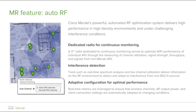With Auto RF, every access point on the Meraki network continuously and automatically monitors its surroundings for any sort of interference that could affect the wireless performance. The access point periodically samples the RF spectrum, retrieving interference metrics that are uploaded to the Meraki cloud. The Meraki cloud, armed with real-time and historic data, continuously assesses the health of the entire network, dynamically tuning the wireless channel selection, transmit powers, and client connection settings to automatically adapt to changing interference conditions, ensuring optimal wireless performance.